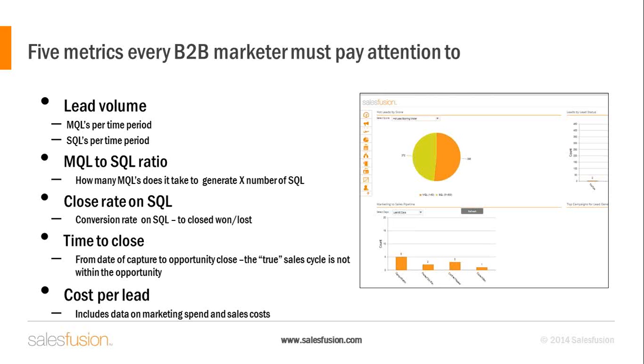And then finally, what is the cost per lead? Every company needs to track this religiously, and unfortunately, not a lot of companies really do have a handle on this, mostly because the spend on marketing and the cost of a salesperson or the cost of selling are two completely different departmental metrics that rarely ever bump up against each other.